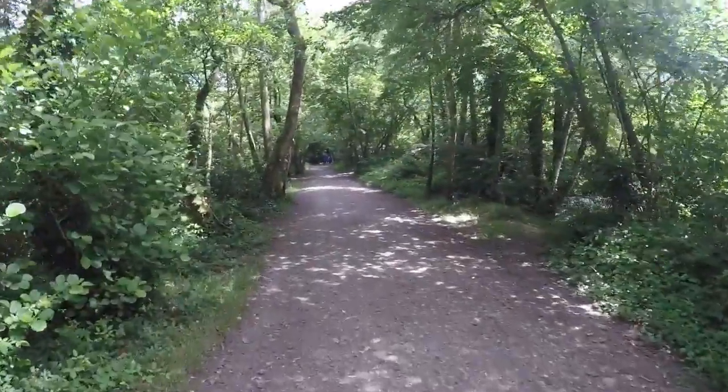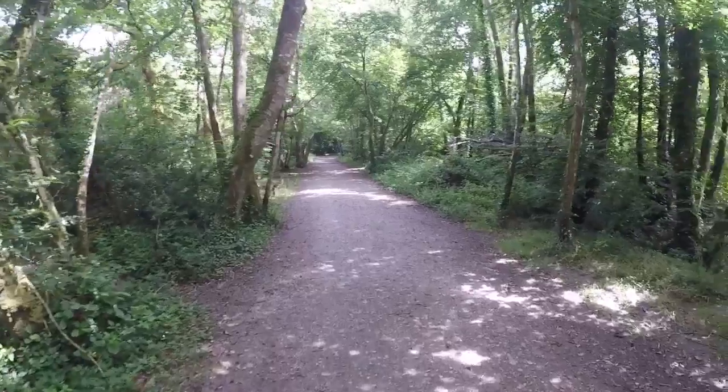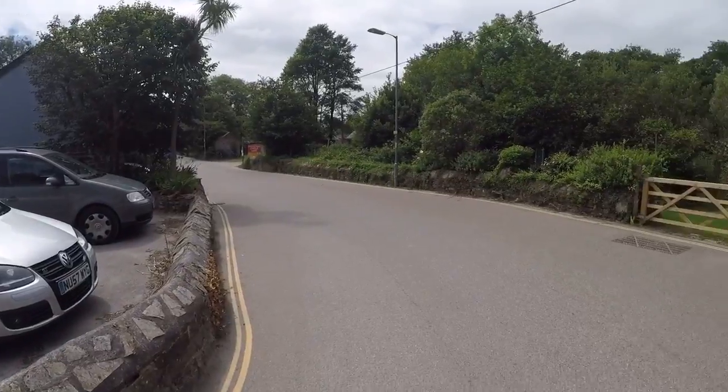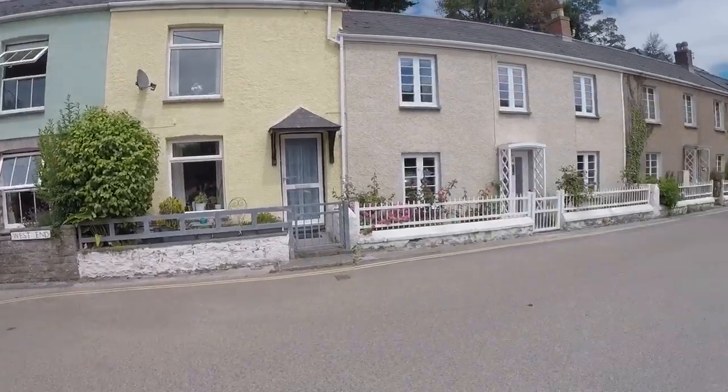We've just turned off now from the river, turned left to go through the wooded trail now, and this should take us straight into Penchewin, where we'll meet the harbour and end up on the beach.